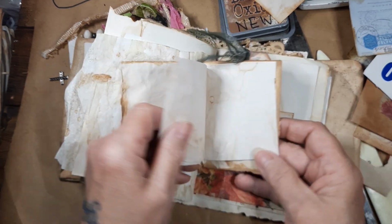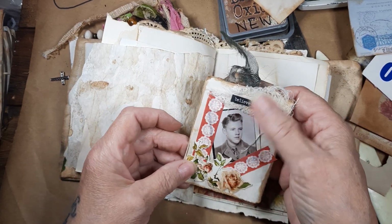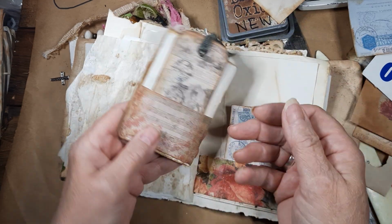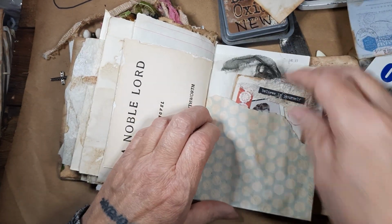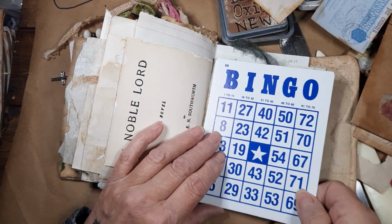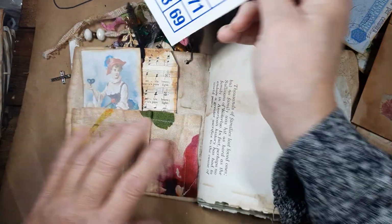It's a little notebook. I have stacks of these too. Believe in yourself, it says. What a cute little guy. Will he fit here? Yes. Oh, I have a bingo card. It might be too big. Yeah, that's too big.